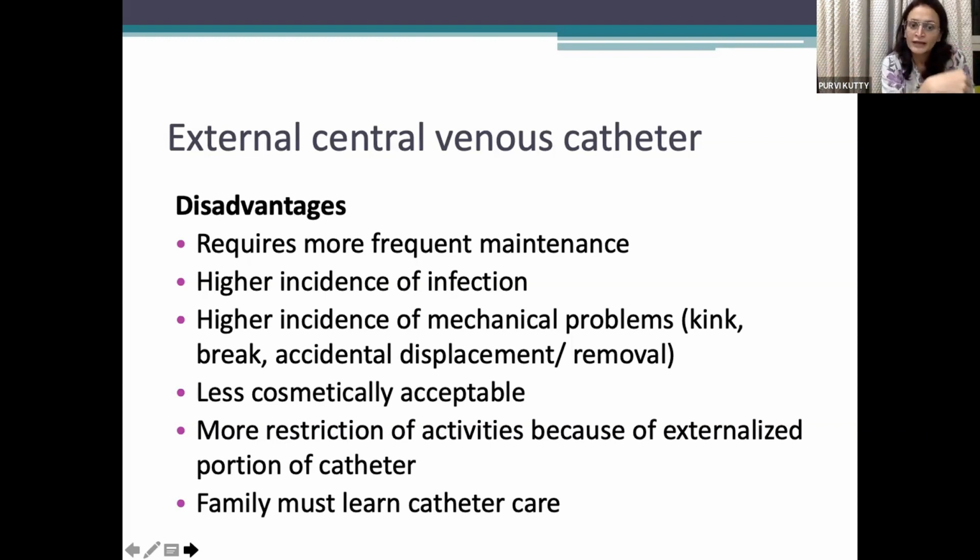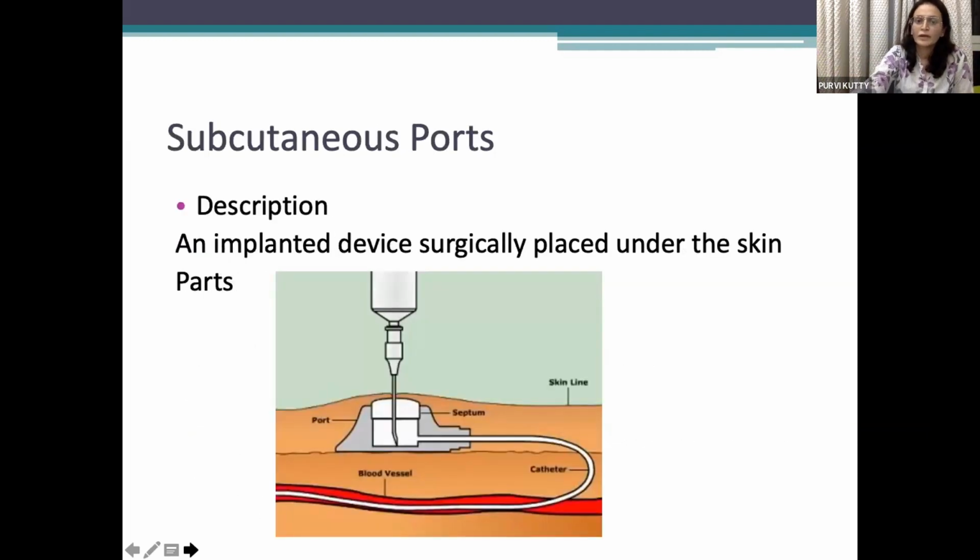Because one part of the catheter is out, there is a higher incidence of mechanical problems. There may be accidental displacement, removals, kinks, etc. And of course, there is higher incidence of infection, as again, because one part of the catheter, the exit, is out. Now, this versus your subcutaneous port.